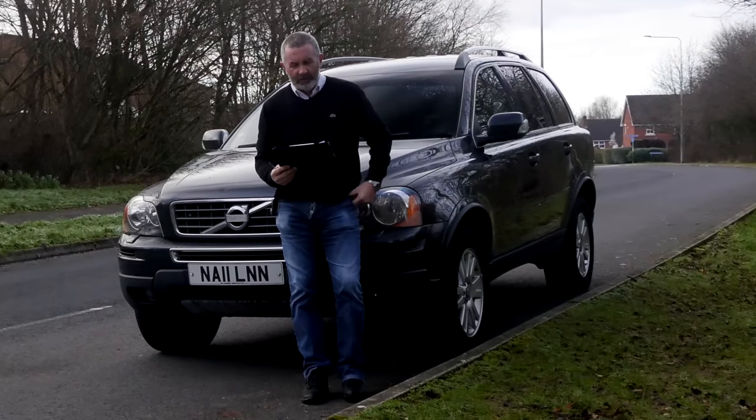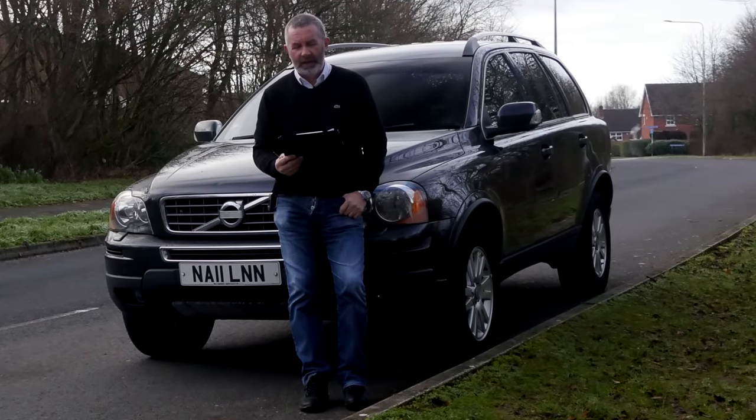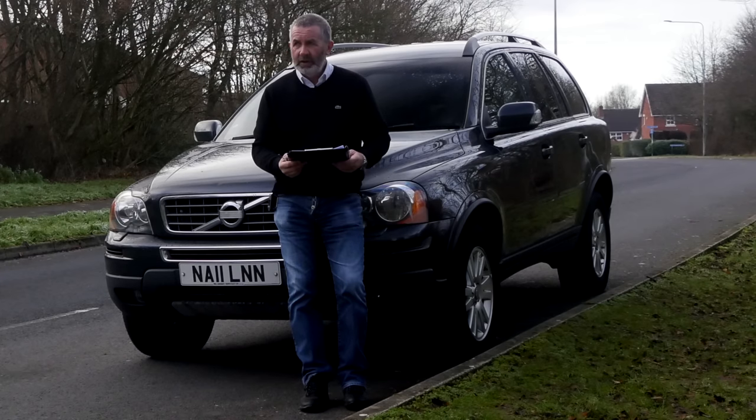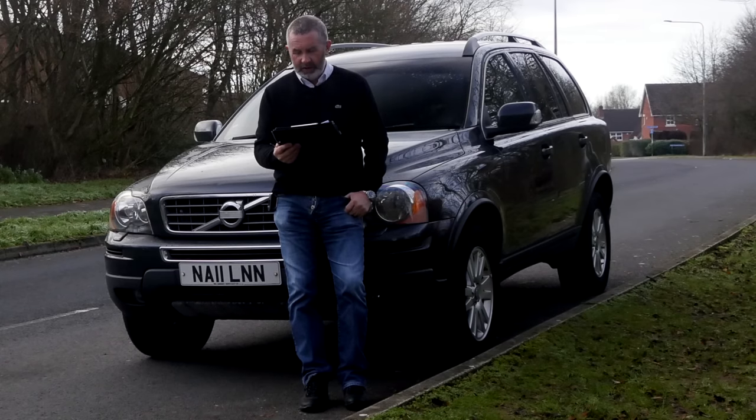Now into stock we have a Volvo XC90 2.4 D5 SE Geartronic. It's all-wheel drive, a 5-door, 2011 on an 11 plate, has done 125,684 miles, and fuel economy: urban 25.7, extra urban 41.5, and combined is 34. 0-60 time of 9.7 seconds, top speed of 127 miles per hour out of a 200 brake horsepower 20 valve engine.